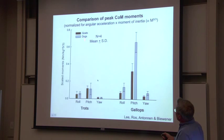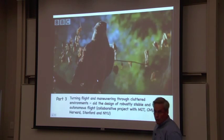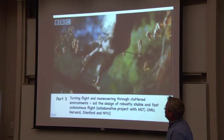What we found in the goats and dogs was that the dogs tended to produce much larger pitch moments than goats in galloping, but the pattern was generally the same: both animals had larger pitch moments during trotting, but they're much smaller than they are during galloping. And so we normalize these because of the differences in the animal's body mass, for moment of inertia of the trunk as well as angular acceleration measured of the trunk's rotations. So now I'm going to change to my final part.